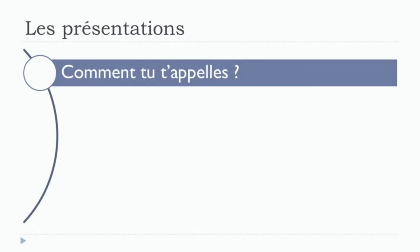In the first example, we've been using this vous form, so the polite form that normally we should use when we meet a person for the first time. But let's be frank, if you're young and you're meeting other young persons, then you can use this tu form, so the less formal way. So the question will look like that.